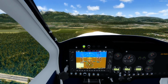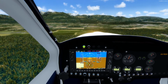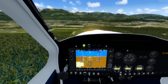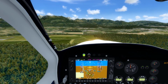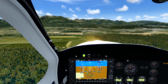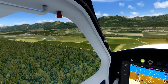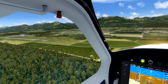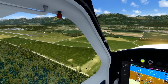I will lower the flaps to position number 1 firstly, and then when on final to the position full. We're just before turning to final right now, and we're slowly descending, and we're slowing down.